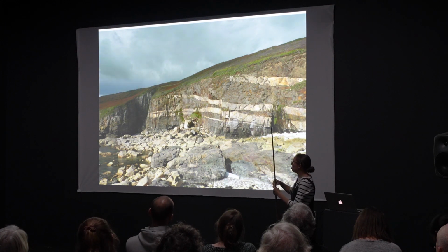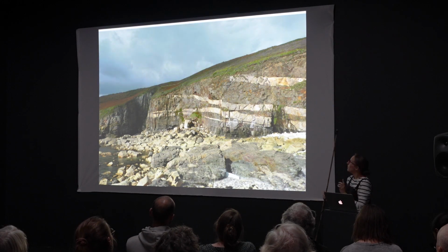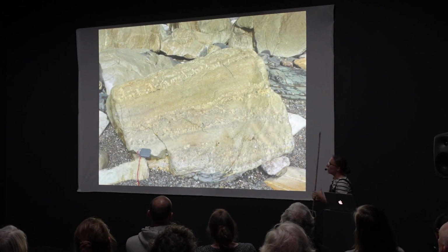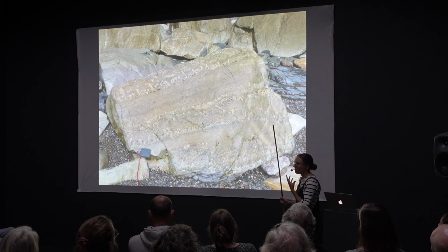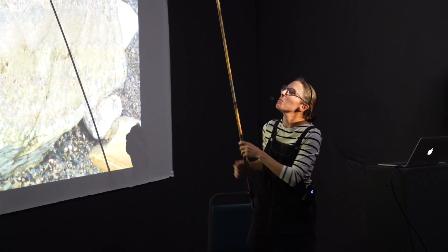It's globally, geologically significant, but it's quite hard to study them because they're very high. So we can look at them in the fallen blocks on the beach, and they have the most incredible textures. We call this line rock in geological terms. But what we have here, this is where the pointer's going to come in handy.